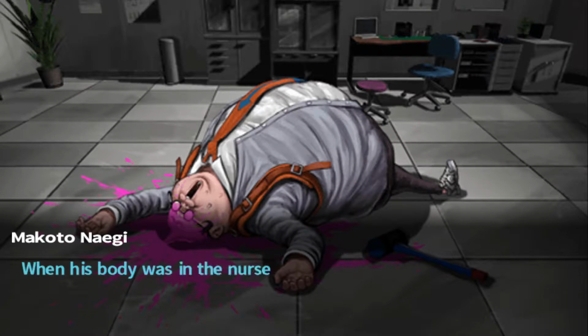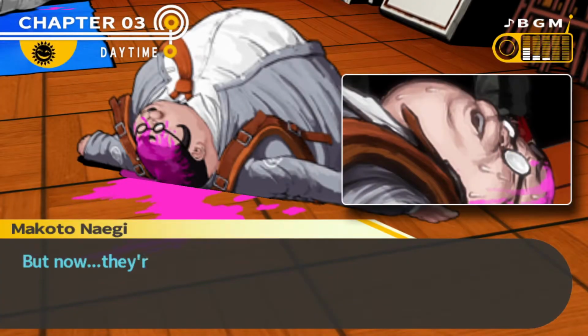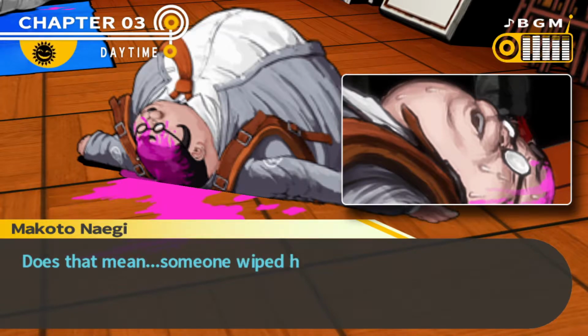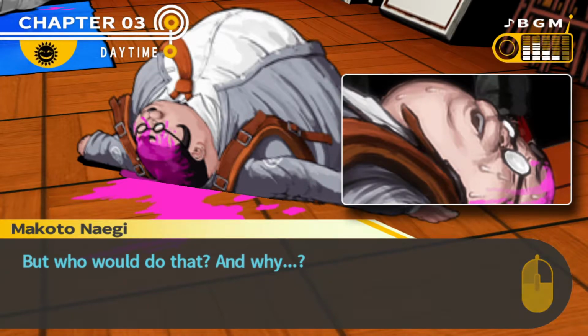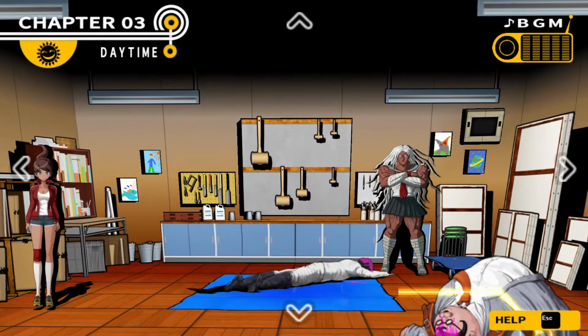That's it, his glasses. When his body was in the nurse's office, his glasses were covered with blood. But now they're completely clean. He cleaned them so he could see. He was alive at one point. I think when we saw him in the nurse's office, he wasn't dead. That's how he moved. He got up here himself. Because he was helping out Celeste, I think. Does that mean someone wiped his glasses off? But who would do that and why? Hifumi's glasses. I think he wasn't dead when he was in the nurse's office.